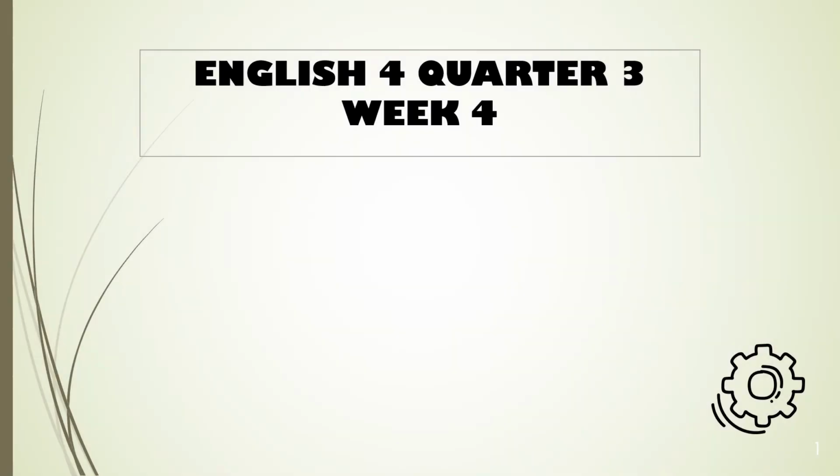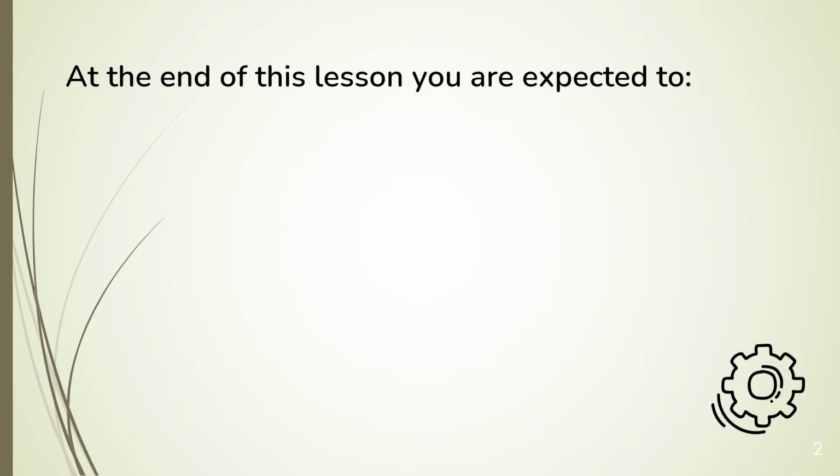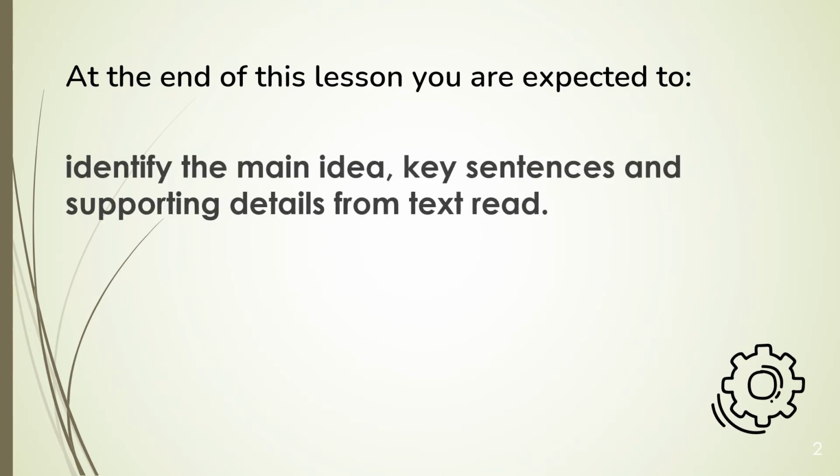Hello kids, we are now on English 4, Quarter 3, Week 4. We will talk about identifying the main idea, key sentences, and supporting details from text read. At the end of this lesson, you are expected to identify the main idea, key sentences, and supporting details from the text read.